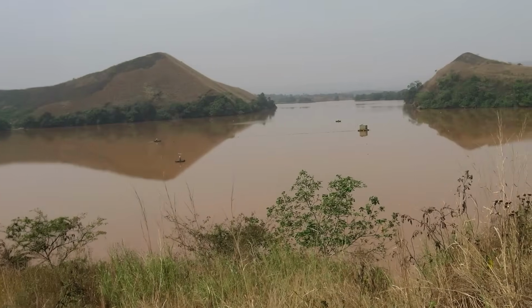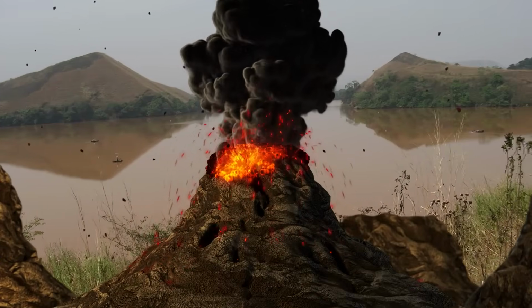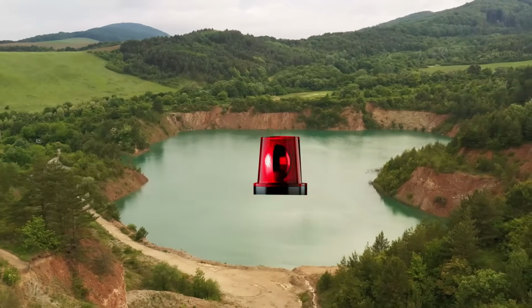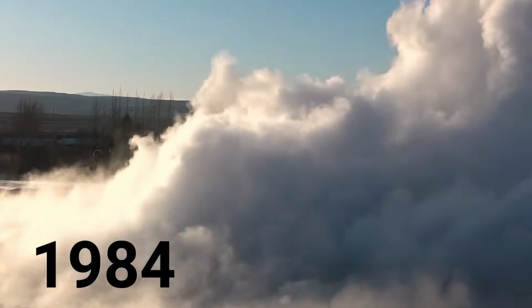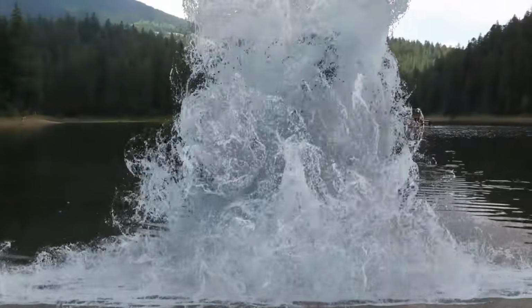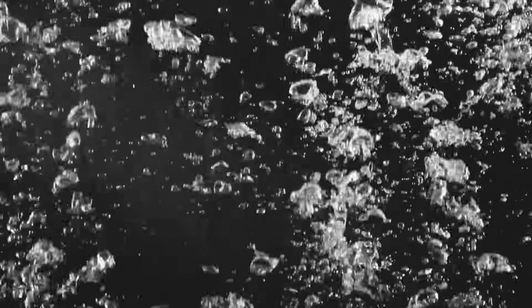At first, it may seem calm and peaceful, but this lake is like a fiery volcano waiting to erupt at any moment. And it doesn't even have the decency to give any warning signs. Its last outburst was way back in 1984, which caused a bang that left everyone in awe. It's like the lake's got a soda can mechanism down there, or in technical terms, it experiences a limnic eruption.